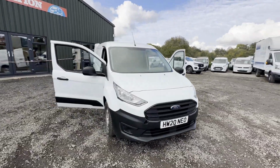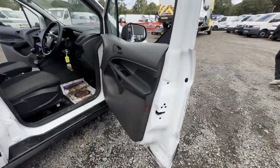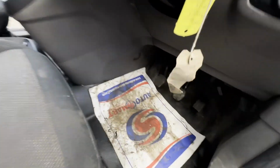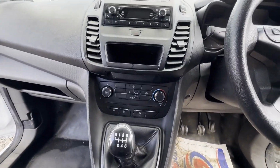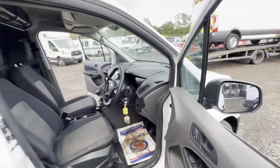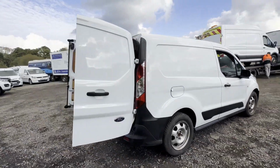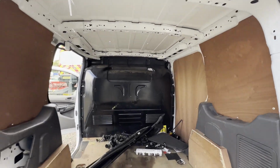Model: 2020 Ford Transit Connect 220 base TDCi, Euro 6, ULEZ, spares or repairs. Body: white panel van. Mileage: 101,291. MOT: 17 March 2024. Engine: 1499 cc 1.5 TDCi 100 PS. Transmission: 6-speed manual, front-wheel drive. Mechanical summary: non-runner.